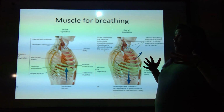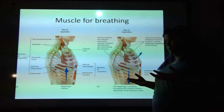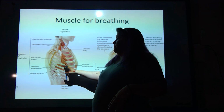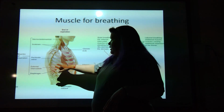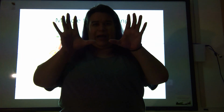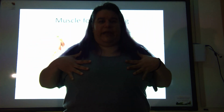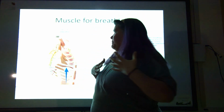So when you are breathing out, your diaphragm is going to be relaxed. There you are, the internal intercostals. So your ribs are kind of like a bucket handle, and the internal intercostals basically drop the bucket handle and kind of collapse this, making it so that your lungs empty a little bit better.